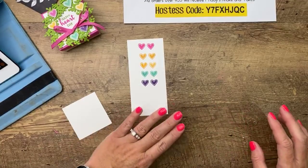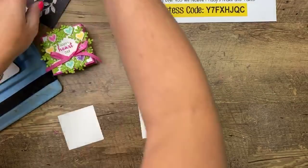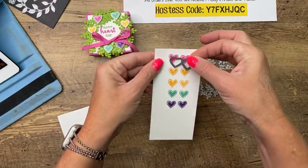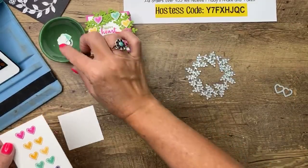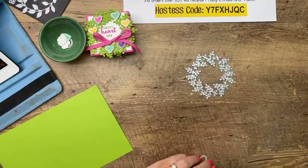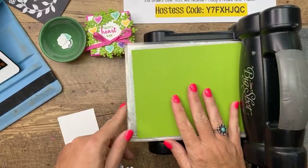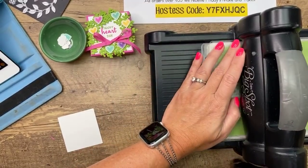Okay, so we've got that, and we've got the dyes. The wreath is Granny Apple Green. We're going to cut two of them. You're going to use this dye to cut out all your hearts, but I did it ahead of time, so you guys didn't have to watch me cut all those out. I was thinking ahead today, because I knew that would take a long time. All right, Granny Apple Green, and we will run it through.